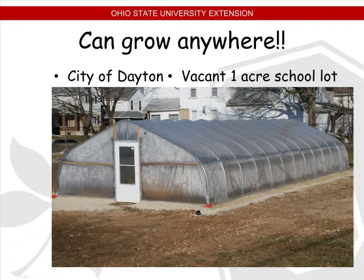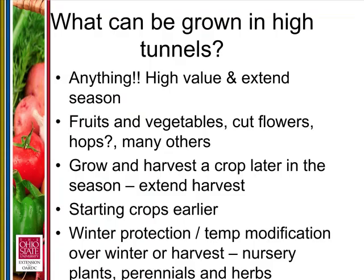Here is Suzanne's greenhouse she put in there in downtown Dayton, but this was an old vacant lot. What was it, Suzanne? A school, right? That they knocked the school down? Yeah, it was a school that they demolished. Now we have a high tunnel there. We're producing food for that community, and some of the folks are even selling it to some of the local white tablecloth restaurants. So you can do high tunnels anywhere and get some crop out of them.